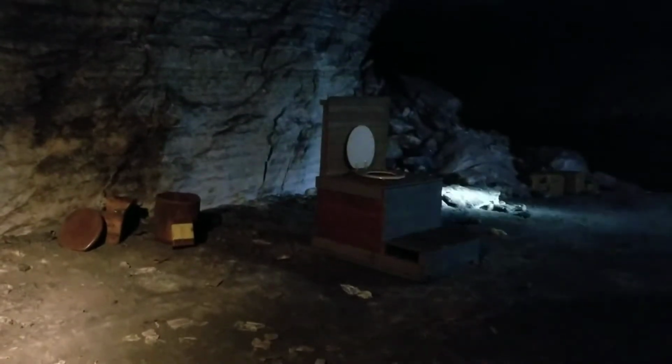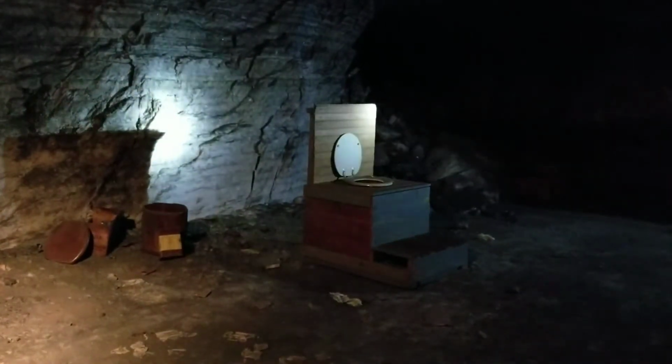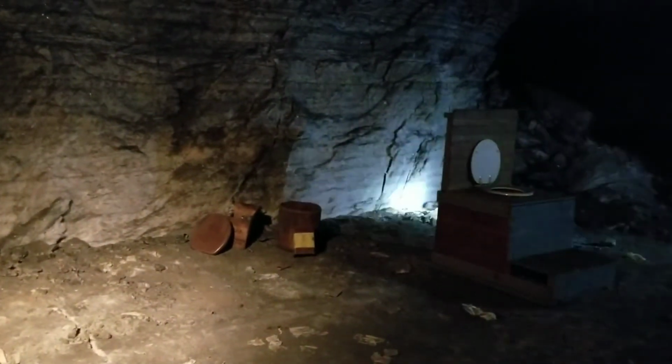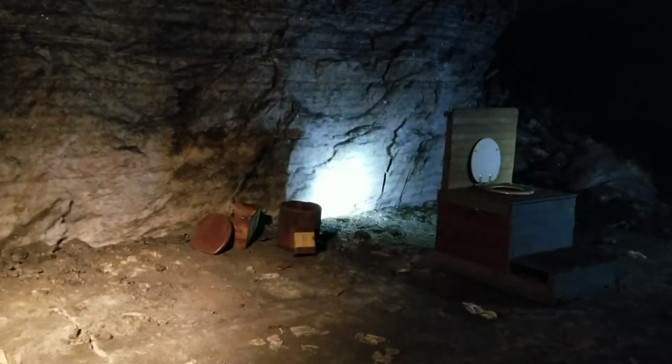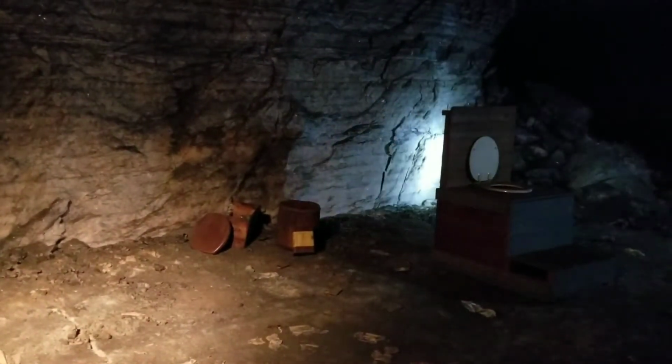Now, in case you were wondering, trash wasn't the only thing that the miners left down here. You can see they weren't a clean bunch in this area either. Now, inside of that little toilet over there, there actually is a trash can that they would fill up and then have to carry out. Usually it was the new man on the crew who had to do that.